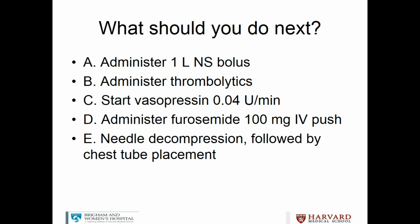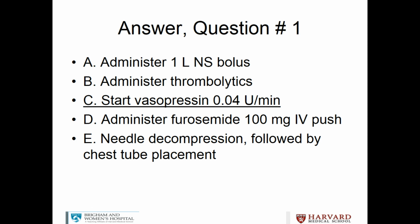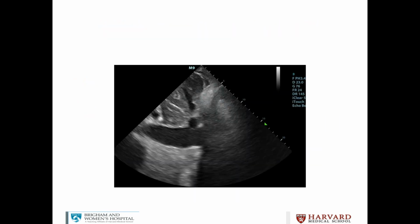Should you A, administer 1 liter of normal saline bolus, B, administer thrombolytics, C, start vasopressin at 0.04 units per minute, D, administer 100 milligrams of furosemide, or E, needle decompression followed by chest tube placement? The answer in this scenario is C. Now let's just go back and look at these images.